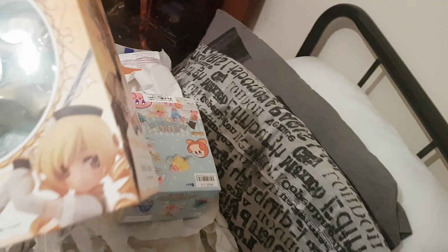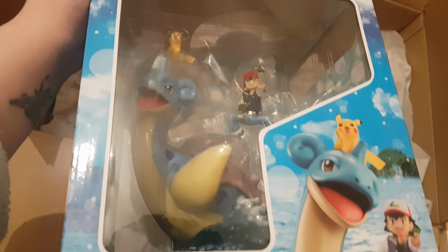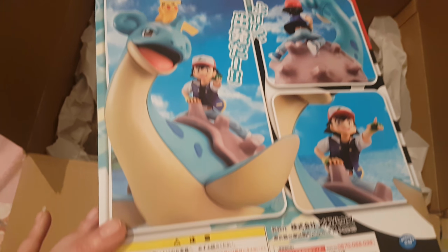Well, I'm excited for this one, and he looks massive. I do have him pre-ordered, but I had some problems with money, and so I re-bought him. That is so cool. That's huge. Oh, that's wicked. Probably one of the best figures I've seen ever. Oh, that's cool.